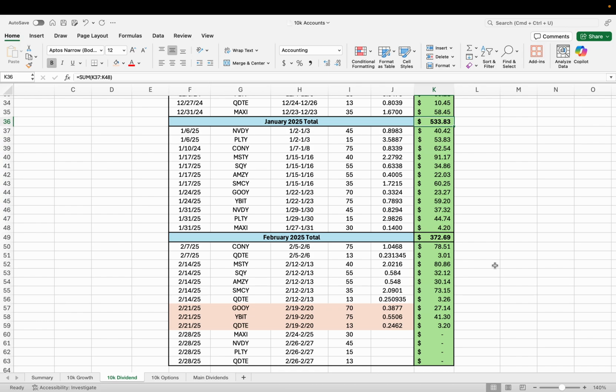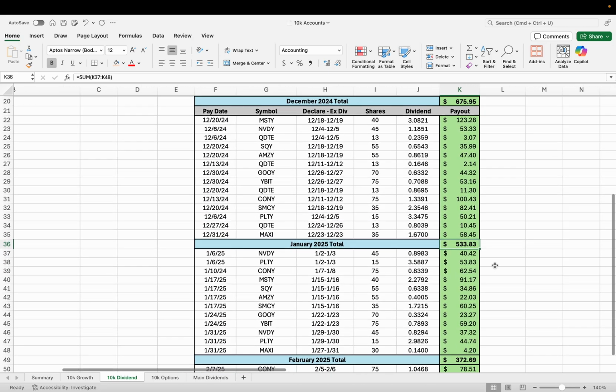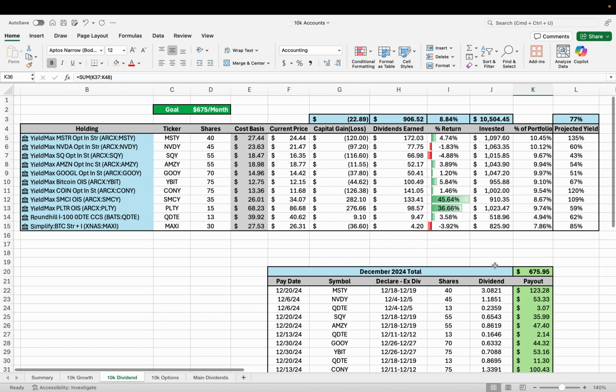Now that comment comes with a caveat, of course, right? The caveat is that I don't lose on the NAV erosion side of the equation, right? Right now, we're almost at zero capital gain or loss. We've lost $22.89 on our $10,000 that was invested in capital gains.